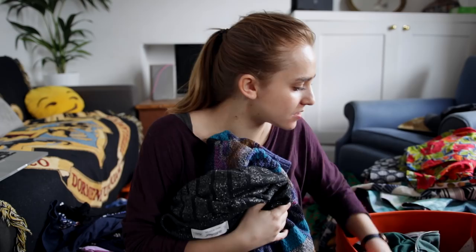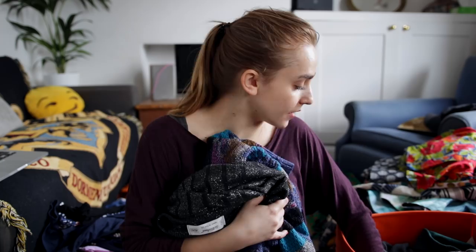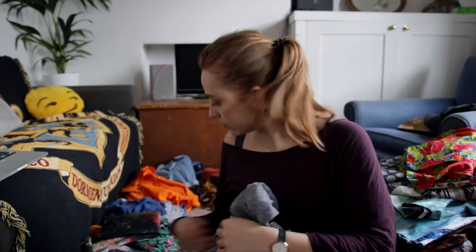Good enough. Staying. Maybe the Zion Canyon one goes. Maybe that one goes as well. And then fancy hoodies are staying. Don't judge me. Right, let's do other tops. Short-sleeved tops. Okay, how many do we have? 21.